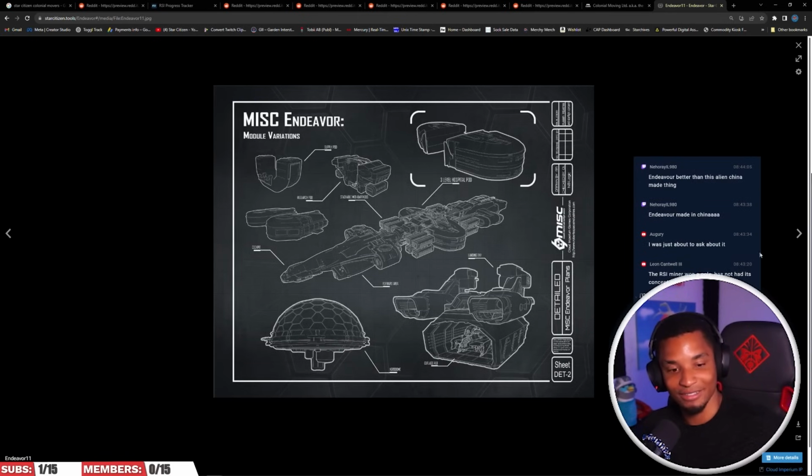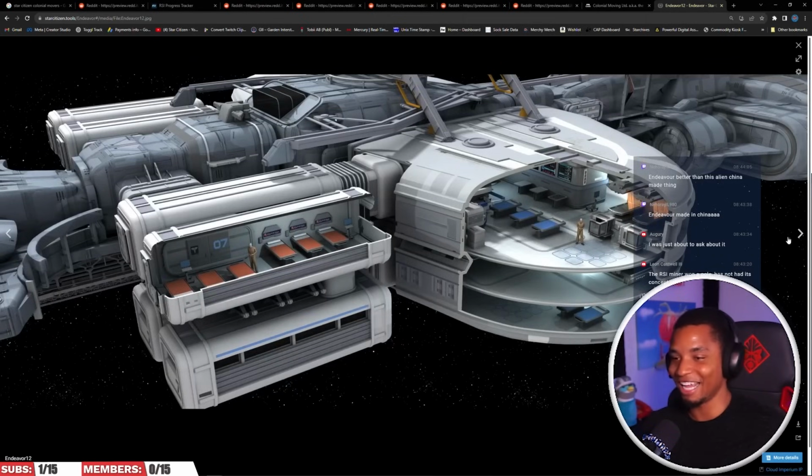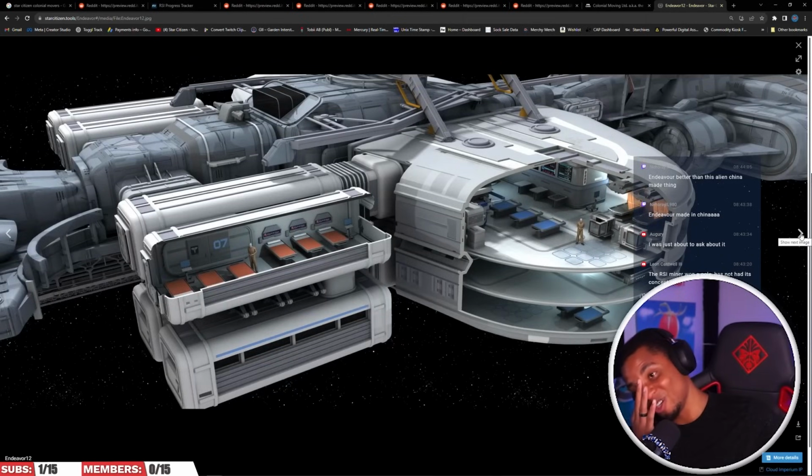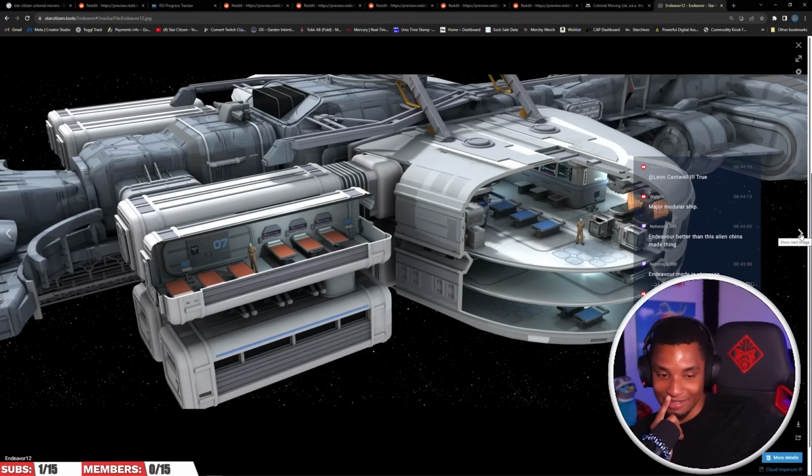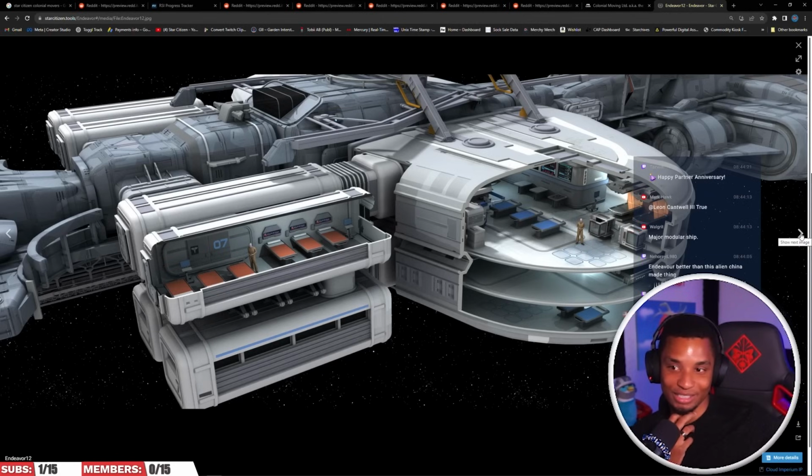This ship is insane. This ship is actually crazy, and I don't know when they would ever make it. Like I said, I could see this just being the last ship they make, and there's no knowing when it could come out. I'm sorry to anybody who has ever bought one of these.